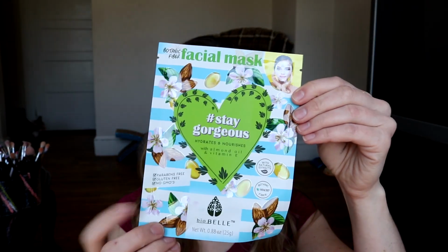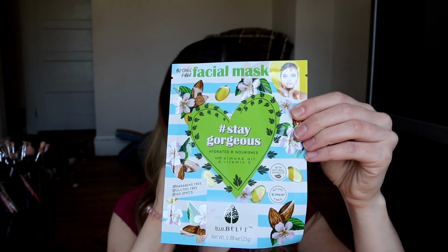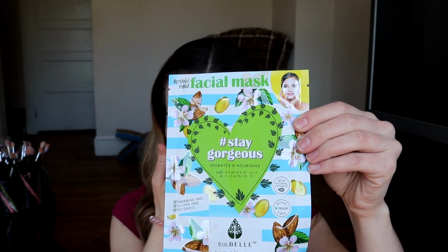All right, the last product in this box is from BioBell. This is one of their facial masks. I'm pretty sure we usually get at least one facial mask in each box. At least that's kind of been the trend here lately. So that is everything in my Allure Beauty box. All right, moving on to my Ipsy Glam Bag.